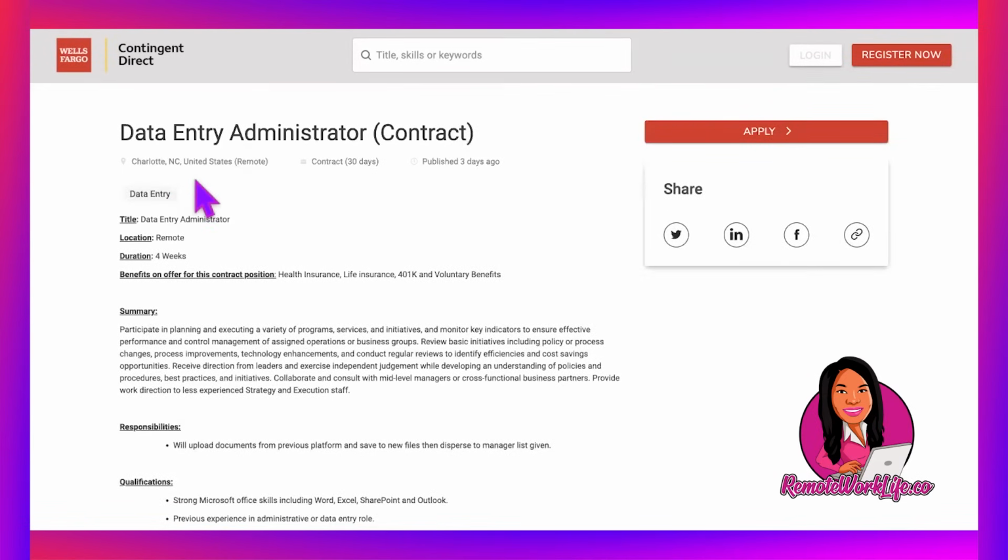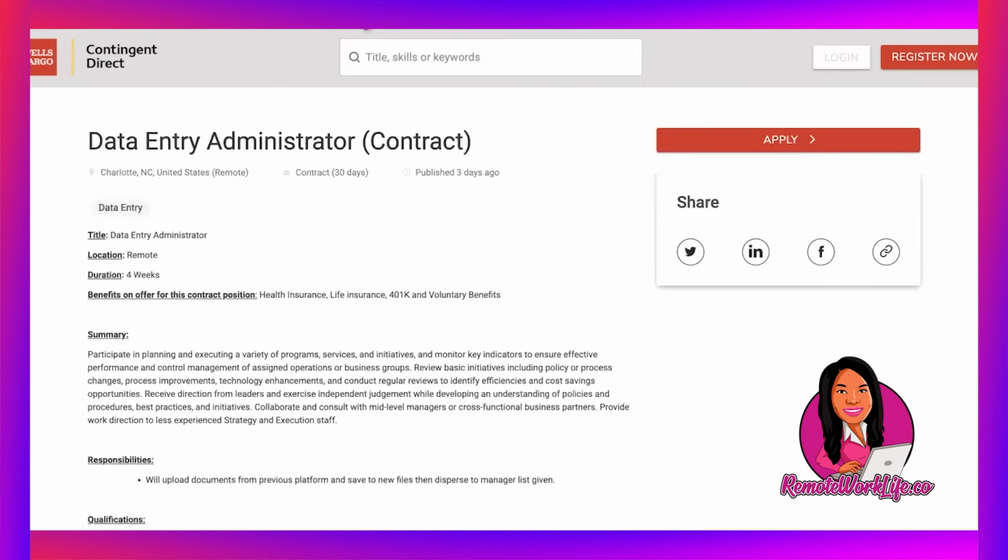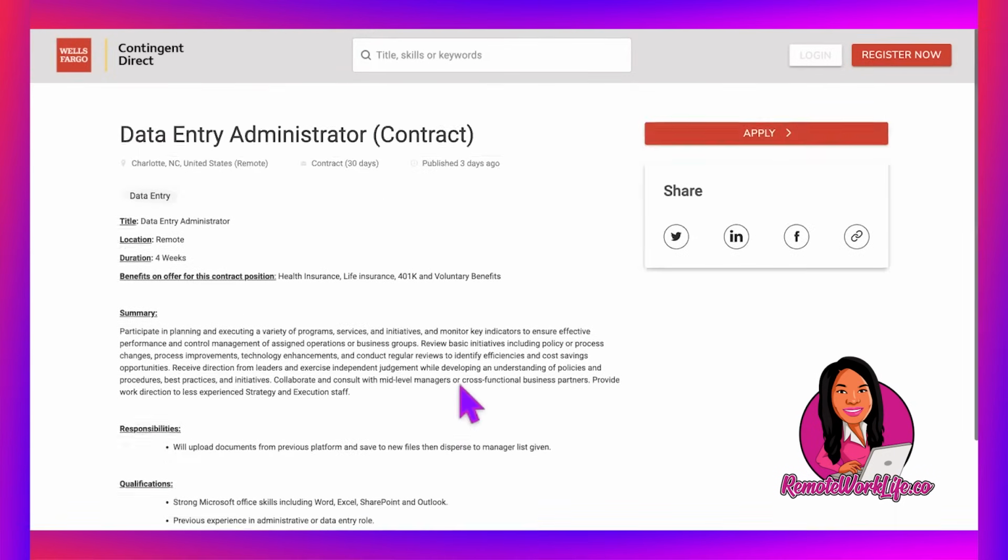So now let's move on to hot lead number 4. But before we do, make sure you get your application in using the data entry resume template. You guys, Excel, all those things that they mention are listed on that template and is perfect for applying to this lead.